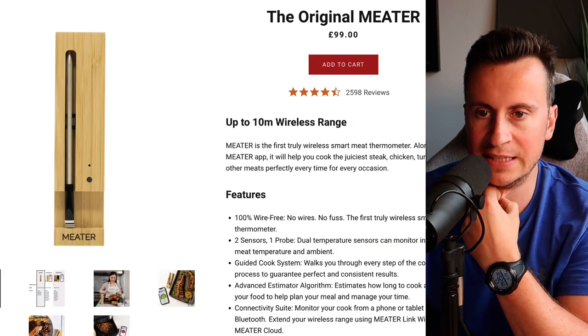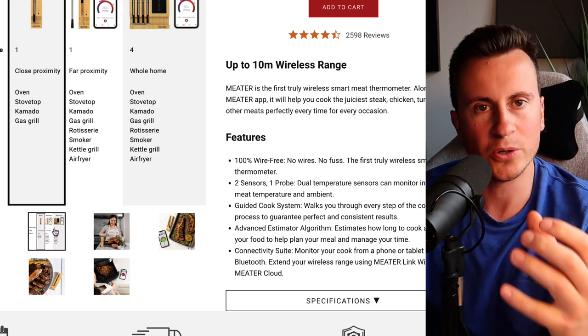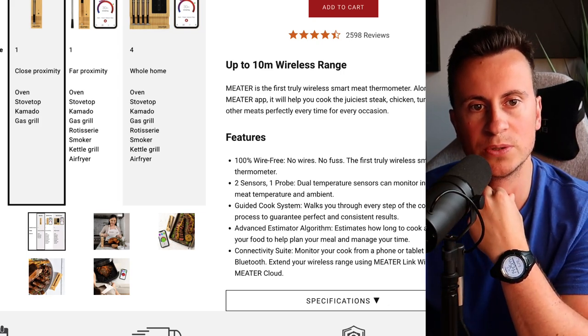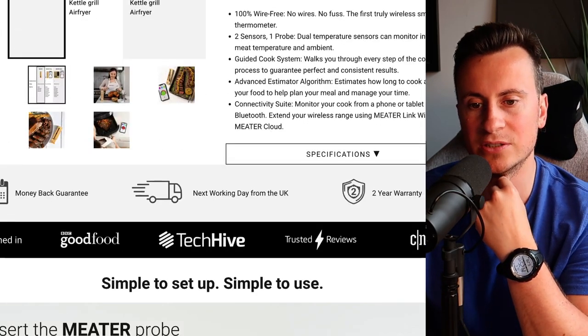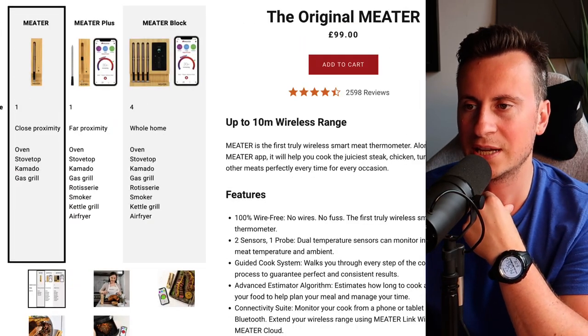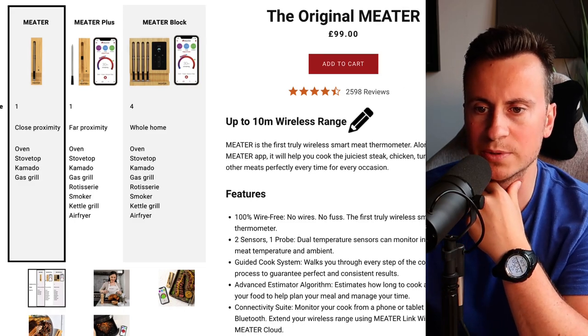This is their product listing then, their product description. I don't spend too much time on this because you guys can go to the website. It's store-uk.meater.com. Check it out yourselves. Take a look at the things that you want to look at. What I typically do is just point out my favorite features of the website.